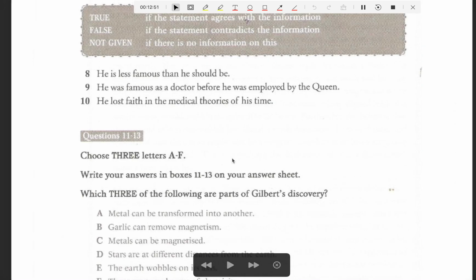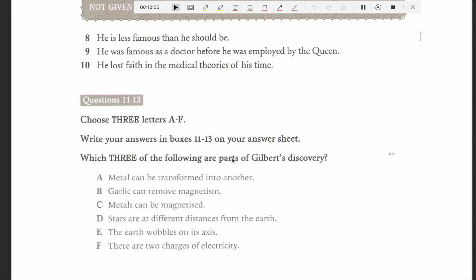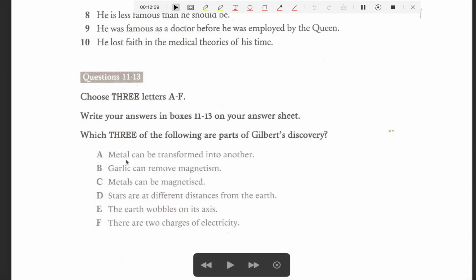But before starting to read, a famous strategy in IELTS is to look at the keywords. So that's what we're going to do. Okay, let's look at the keywords again quickly. So metals can be transformed into another. Garlic, something about garlic. Something about metals being magnetized, about stars, and axis, the earth, and about electricity. Okay, so keep these things in your mind. And they can be paraphrased.